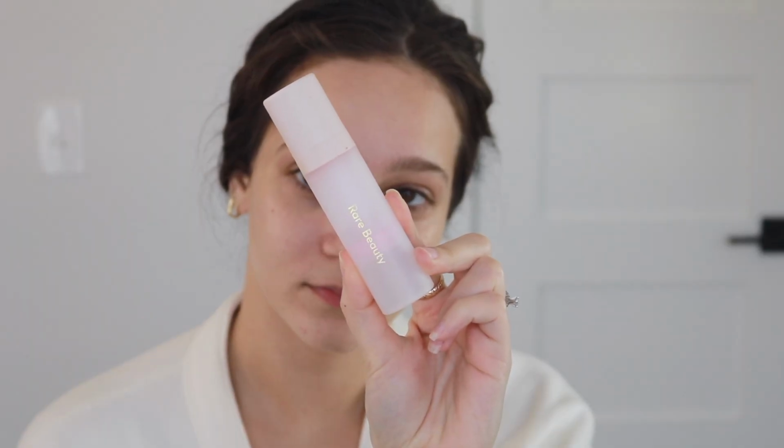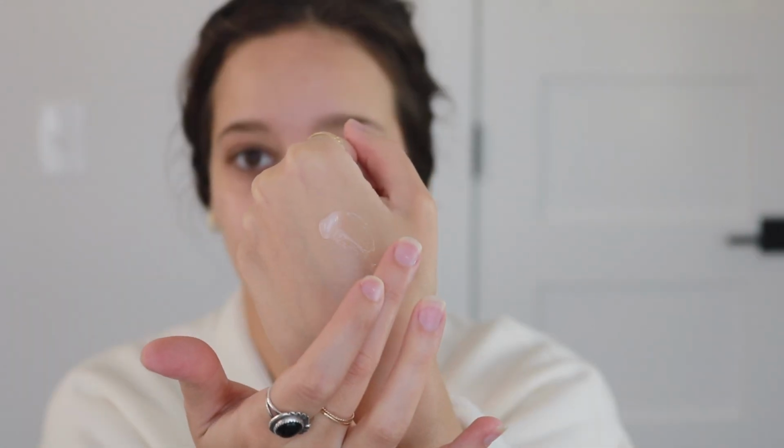I wouldn't say that this is a traditional pore filling primer, and that's why I really like it, because it has a smoothing gel feel to it, but it's also really hydrating on the skin and leaves you with a little bit of a dew. It's almost like a balm for the face. I just think it's a really beautiful base for underneath your makeup. This is probably my most used primer in my collection, and if I'm going to reach for one, it's usually this one.